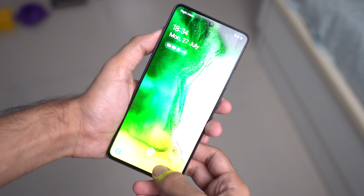And you also don't have a headphone jack. I don't know why Samsung did that. The Galaxy Note 10 Lite has a headphone jack, but the S10 Lite unfortunately does not have it. Can't really help it, but Samsung does give you a pair of earphones inside the box, so that's great.